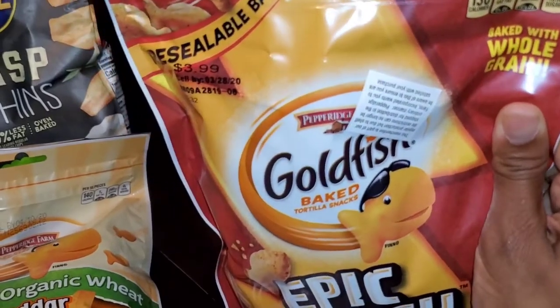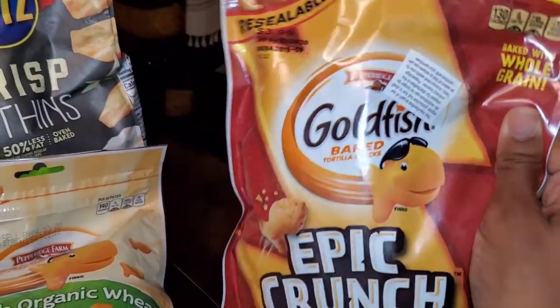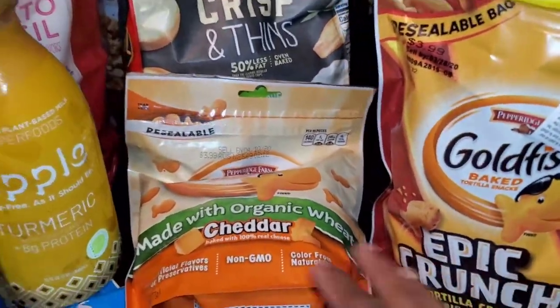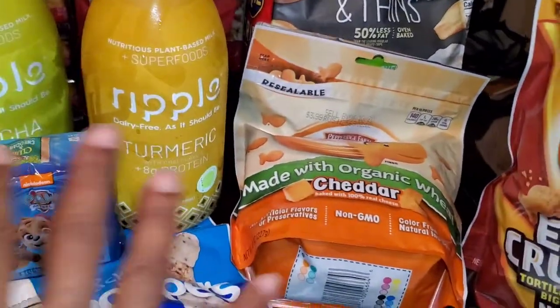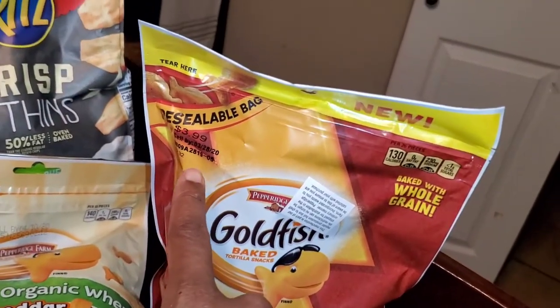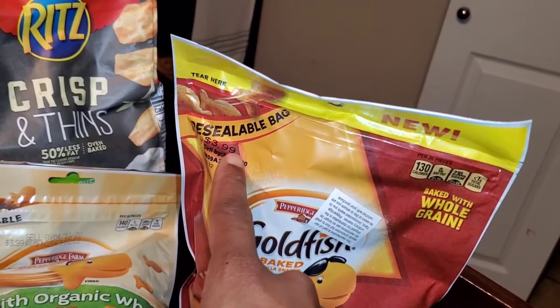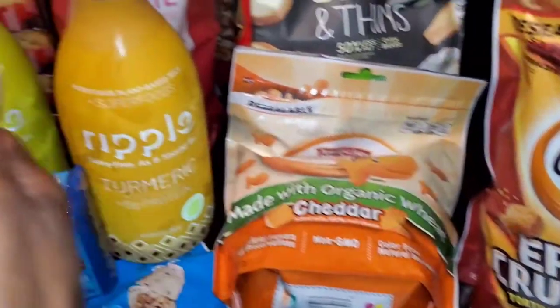And you see that says $3.99, right? No, this is a 99 cent bag of goldfish. All of these bags of goldfish were 99 cents. This clearly tells you that they sell these for $4 most of the time. Okay, 99 cents a piece.